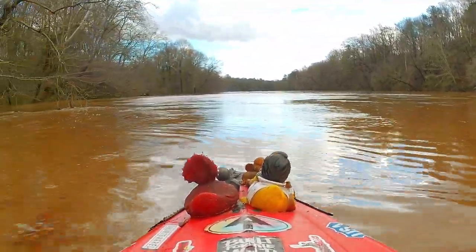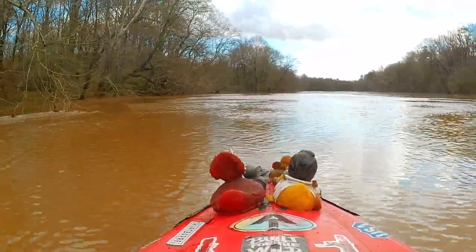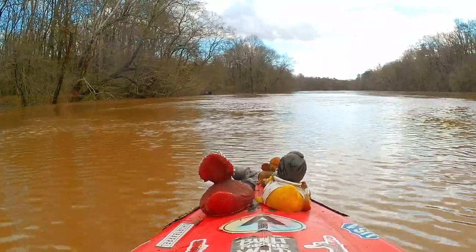That's Island Ford shoals straight ahead, which today is the lake of Island Ford. You will not see any rocks. I'm fairly certain it'll be high enough to get into the trail system.